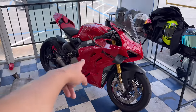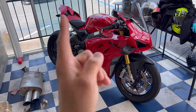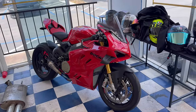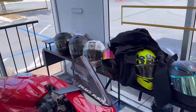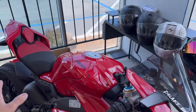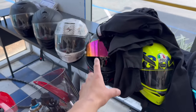I should really use this thing more as well. This thing sits. I've had it since October and I've put 1,000 miles on this thing. She just sits, bro. And look at how bad it is. Badass, man. And I have a lot of helmets. This is only like a third of my helmets. All the rest are at home or scattered around the shop or wherever. They're just all over the place, but that's my prize piece right there.